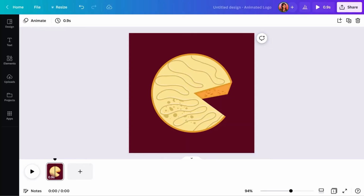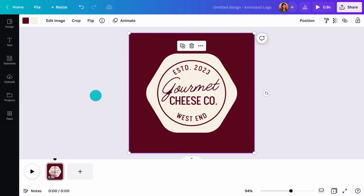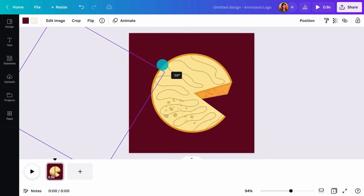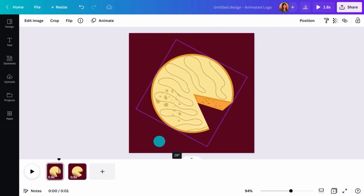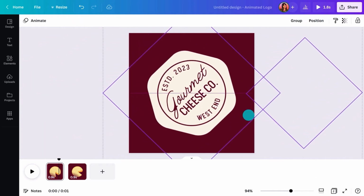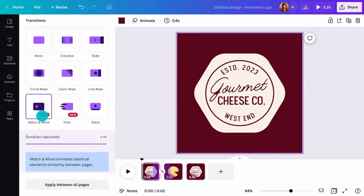You can see here I've only used one element, the cheese. If we have a logo, then we can add it here next to it. Now, here's the tricky thing. I'll move it off the canvas on this page. Duplicate the page. Now I rotate the cheese. This will make it look like it's rolling. Select both items and move them so the logo is now on the page and the cheese is off the page. Apply match and move in between both pages.